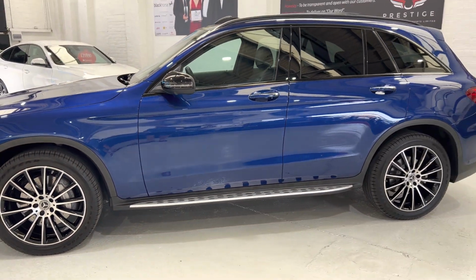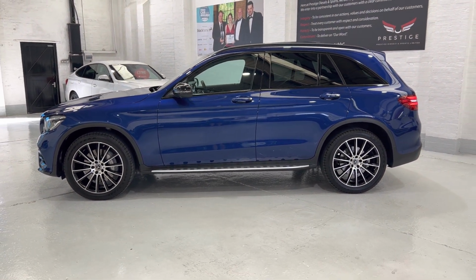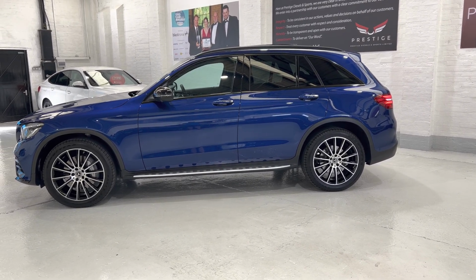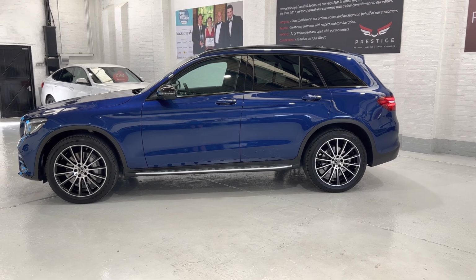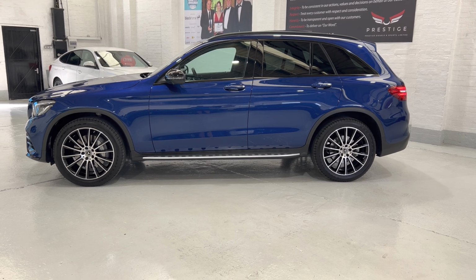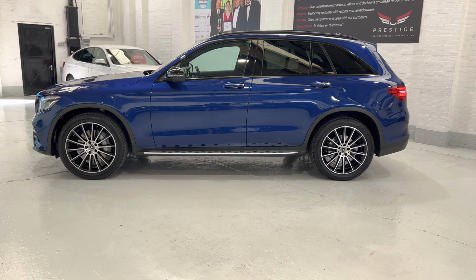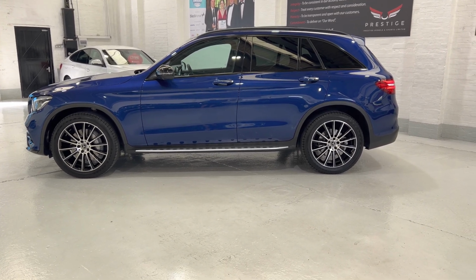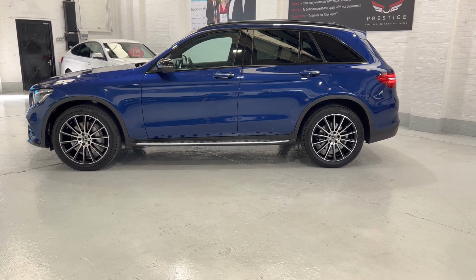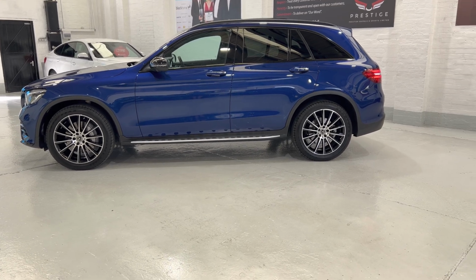I'm going to read out these services so that I don't have to carry this piece of paper around with me. So the first service was an A service done in 2020 on the 30th of June at 6,199 miles. And then on the 30th of June 2021 at 8,822 miles, it had its B service. And then on the 10th of June this year, it had another service at 12,178.